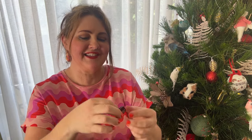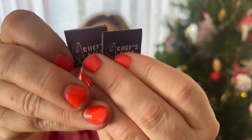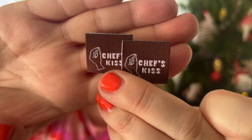Wow, chef's kiss. Oh, that's really cute. Look at those. I'm really loving the calendar. And I've got to say a huge thank you.